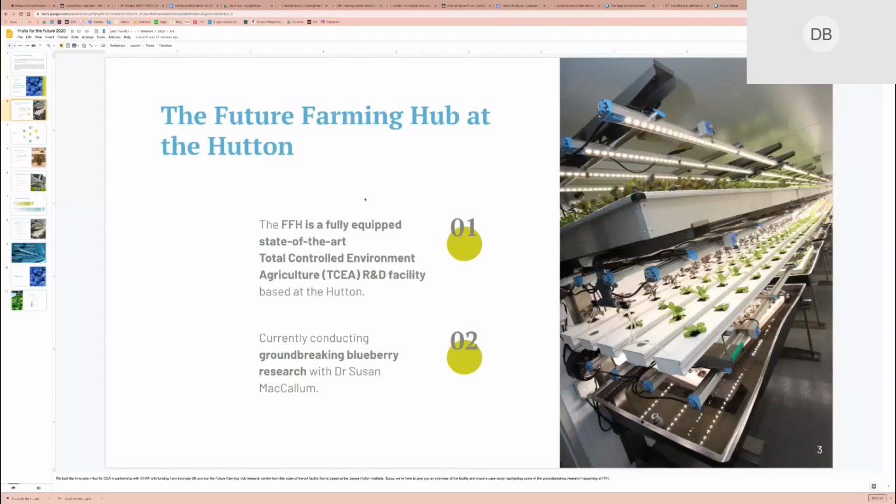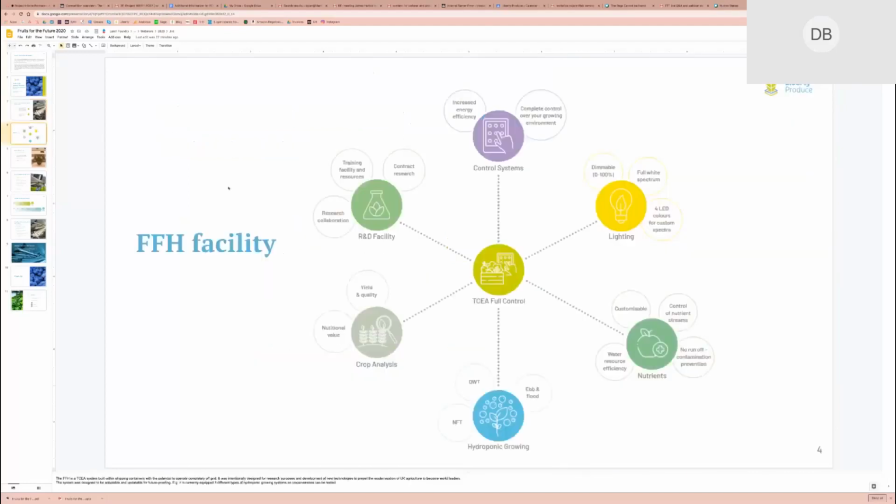And in the very first instance, our first project, which we're really proud about, is working with Dr. Susan McCallum to look at germination of blueberries within this facility. And I'll talk a little bit about that work as we move forwards.